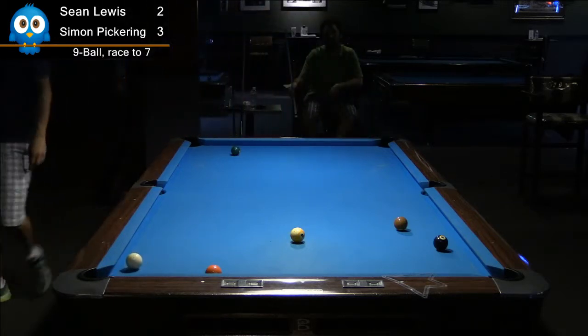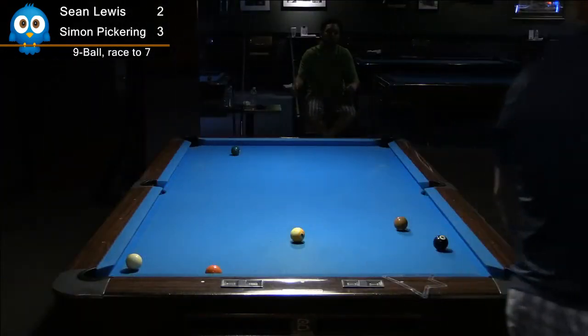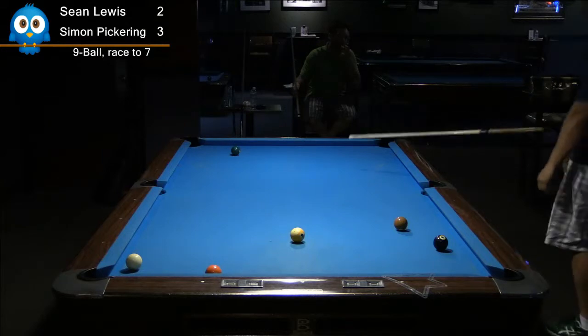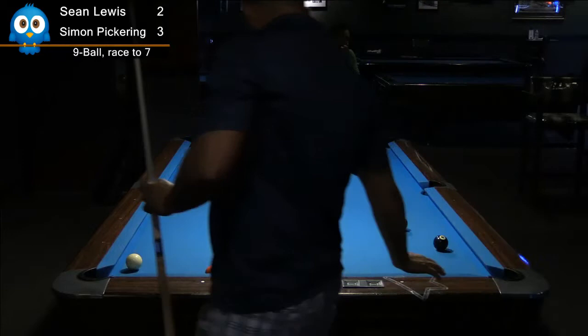So the 5 was down here on the end rail. Oh, I was looking right at it, and I swore that that was the 5. But maybe my vision isn't that good.